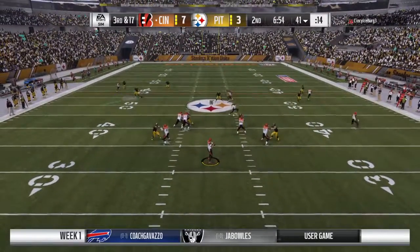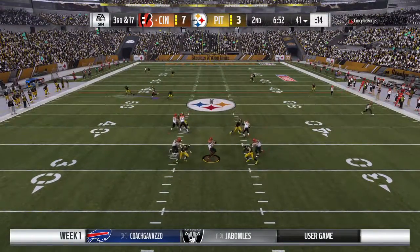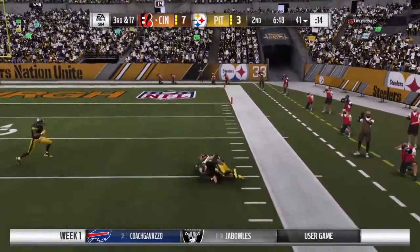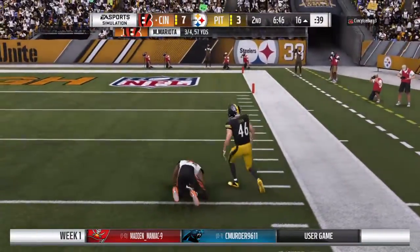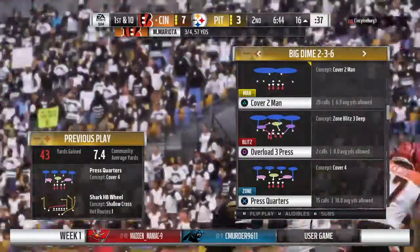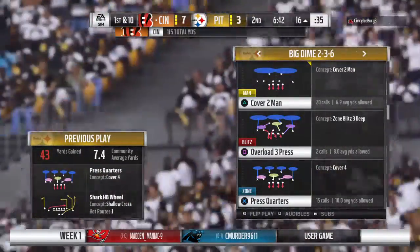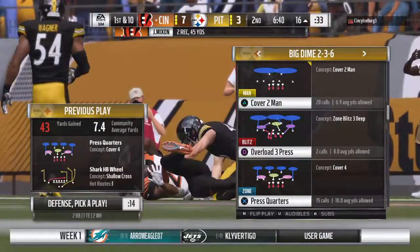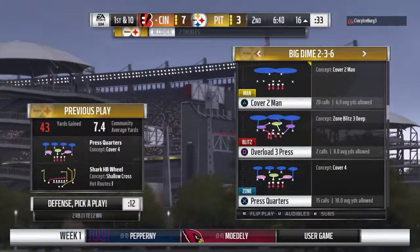From the gun, Mariota. Looking deep downfield. That's caught inside the 20. And they finally bring him down, but he reaches the 16. A big 3rd down play there for the Bengals. 43 yards.